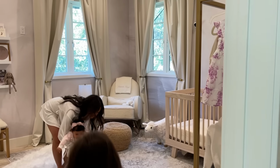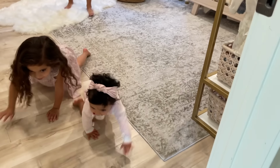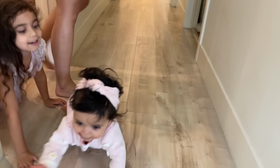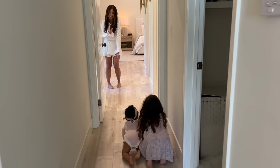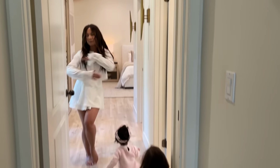Not happening. So you just want to go back to Ali's room? Is that it? Come this way, this way. Ali, lead her to our room. Other way. Come on.